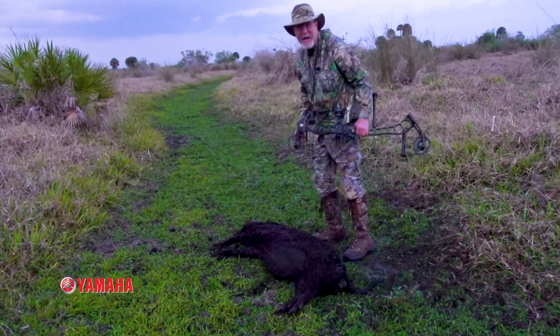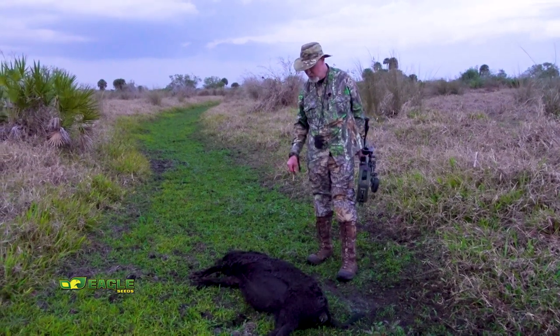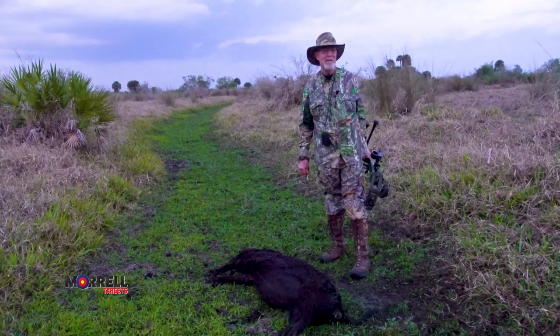35 inch Prime Black, did the job. Again, folks, blew through a shoulder on this side and the other side. 52 pounds, Dead Meat broadhead, Bloodsport arrow.